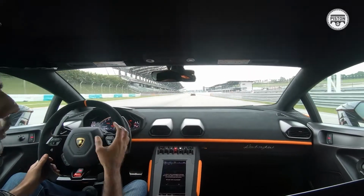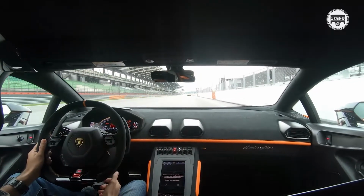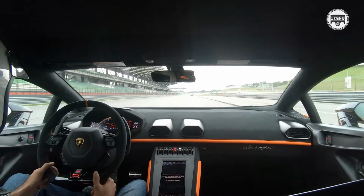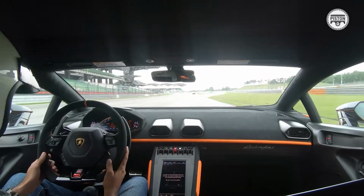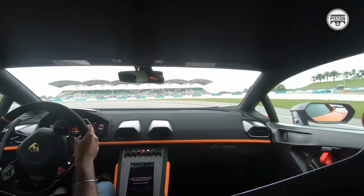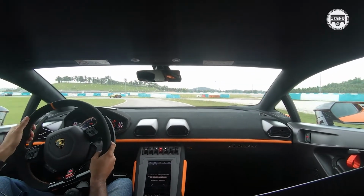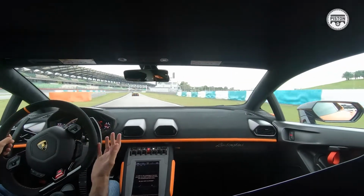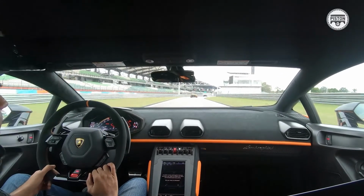What an experience. And right now I'm driving it slow, you know, we are cooling down the brakes, we are going back to the pits. And what an amazing driving experience this is. You can just imagine driving it on the road. Of course, it's not going to be very comfortable, and these 3-point harnesses are going to be a pain just to put on every time you get in the car and get out. But this is what the Huracan STO is all about. It's all about the experience, the race experience, the driving experience. And what an experience it is.